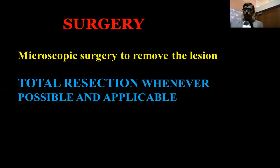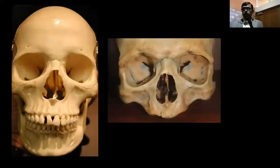So you don't just go for radiological triumphs, just remove the tumor regardless of what happens to the patient. So you want to do total resection with respect to the health of the patient.